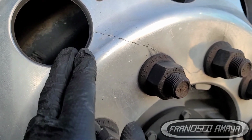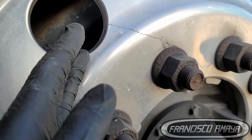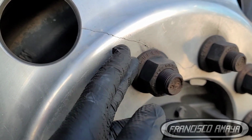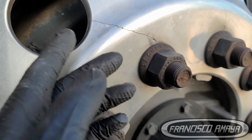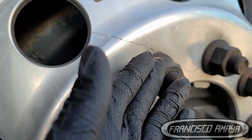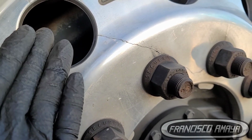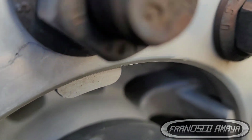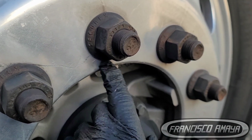If you get steel rims, you know, some trucks come from factory with steel rims, you're never gonna get these problems because the steel rims are very strong. Aluminum rims are very weak compared to those, but they're lighter, so they tend to crack like this. And this is a pretty deep crack because you can see it all the way through, see, and it goes almost across the whole rim.